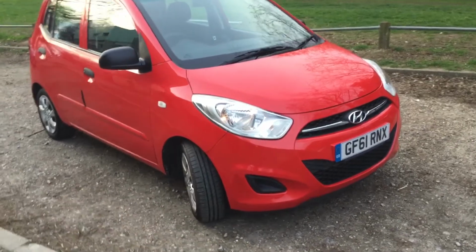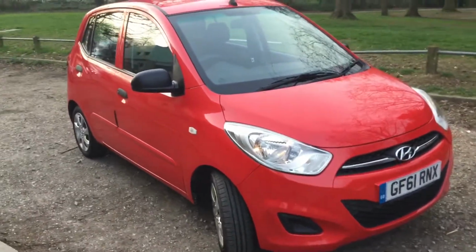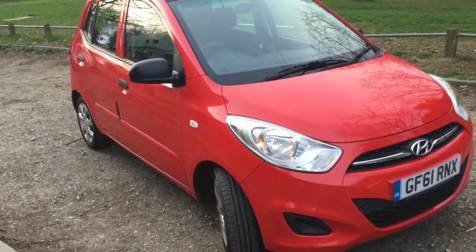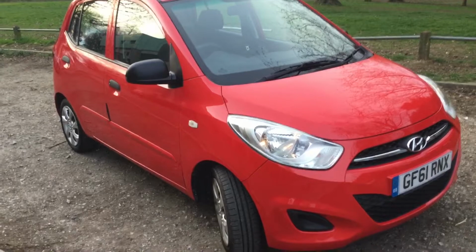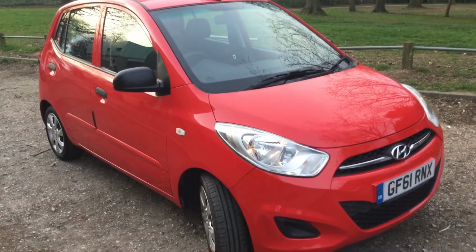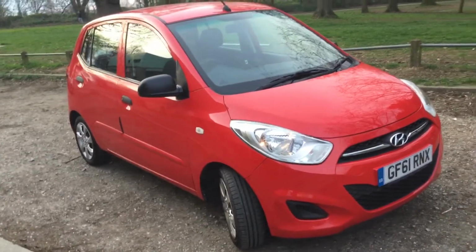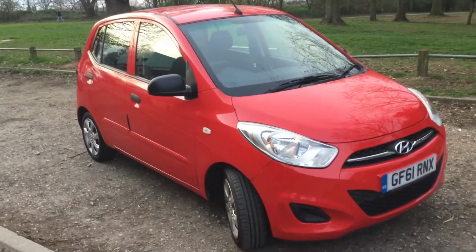Now this particular car's got a long MOT. MOT on the car is up until about end of October 2017, and we'll actually be servicing the car. I believe it's got about 4 or 5 stamps already in the book. All of them, I believe bar one, is a main dealer. We'll be servicing the vehicle.